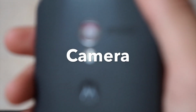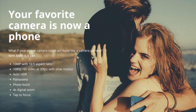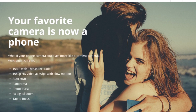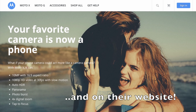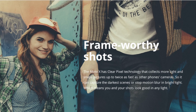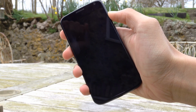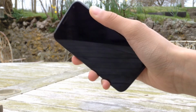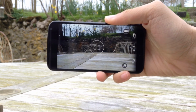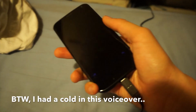And then we come to the camera. Motorola made a big deal of the 10 megapixel clear pixel camera at the New York launch event, which features an RGBC pixel arrangement to let in more light than other cameras and a faster shutter speed for less motion blur. One of the unique things of the camera software is that you can do this very weird shake gesture to open the camera quickly, which is handy but doesn't work all the time.